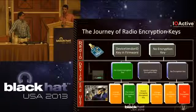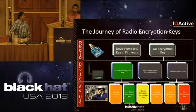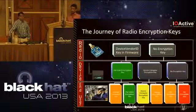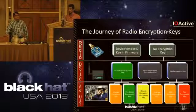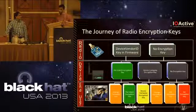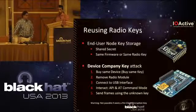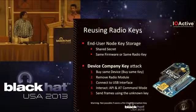For example, in Orange, they might void the warranty of the device, because if the software of the device doesn't allow you to set or change the radio encryption key, you will have to remove the module, and you possibly void the warranty. So it's very common that these devices have a device company encryption key. So all the devices from other companies that bought the same device will have the same key. And the problem with that is that there are shared secrets among different companies.